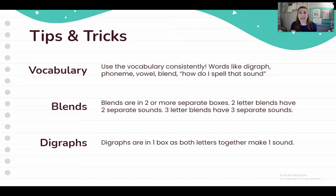Also, make sure you're asking, how do I spell that sound, rather than what letter spells that sound. How do I spell that sound instead of what letter is that? So like, let's say, in the word play, I have a long A sound. Instead of saying what letter says A, I could say, how do I spell the sound of A? Because it could be AI, it could be AY, it could be A consonant E, there's all sorts of them. So make sure you ask, how do I spell that sound?